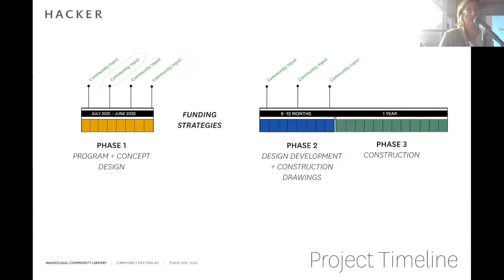And how this work fits into the bigger picture of the project. I'm calling it phase 1. So it's program and concept schematic design. We're here. And so when we're finished this phase, the project will likely go on hold until we figure out how it will get funded. It might go out for a bond. There might be other funding strategies.